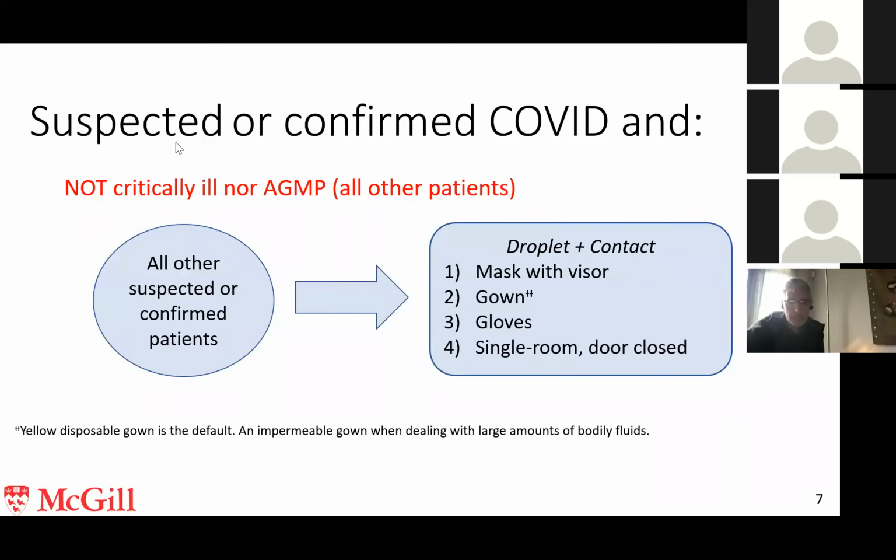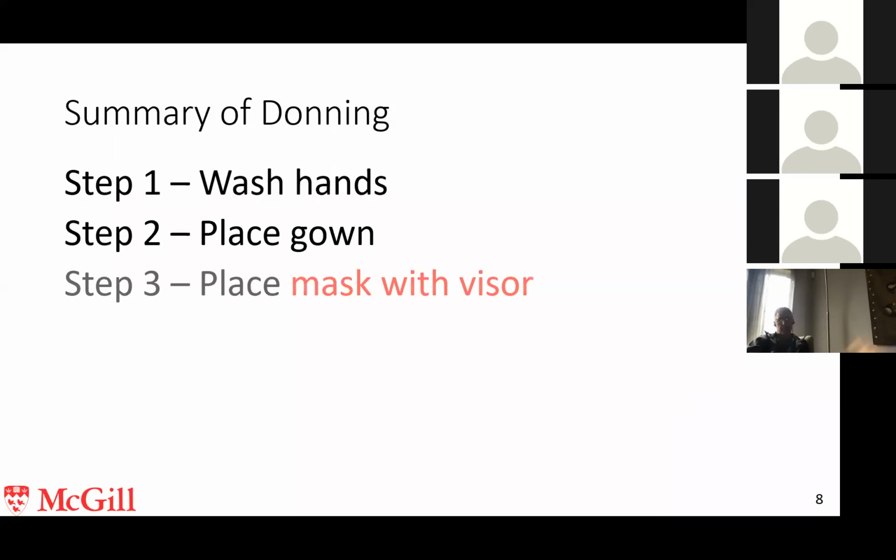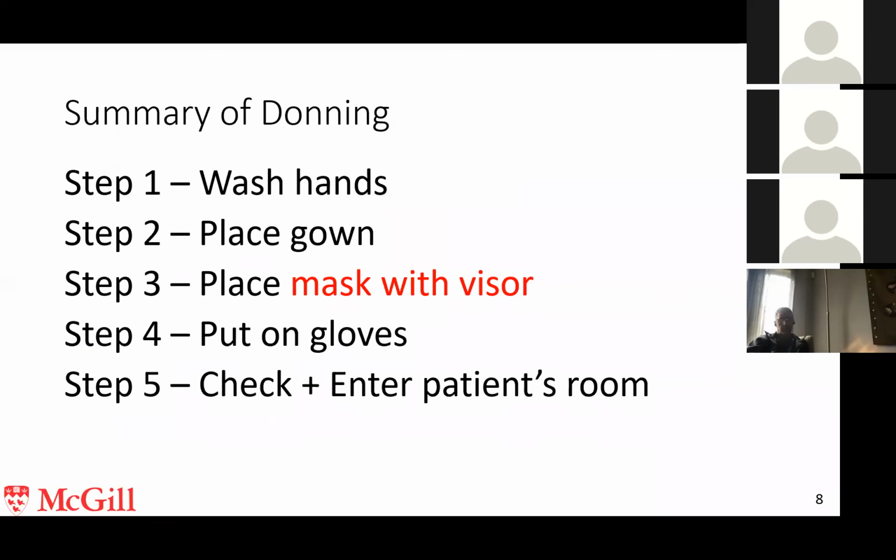When we're looking at all the other patients, they're not critically ill or having any aerosol-generating medical procedure. That's when we're looking at the mask with visor, a gown, which obviously depends on if you're going to be exposed to a large amount of body fluids or not, gloves, and you'll be in a single room with the door closed. In these cases, the summary is you start by washing your hands, you place your gown, you place your mask with the visor. This is where the mask with the visor is adequate and suitable as personal protection. You'll be placing on your gloves, and then, of course, you'll be checked by the buddy, and then you'll be able to enter the room.